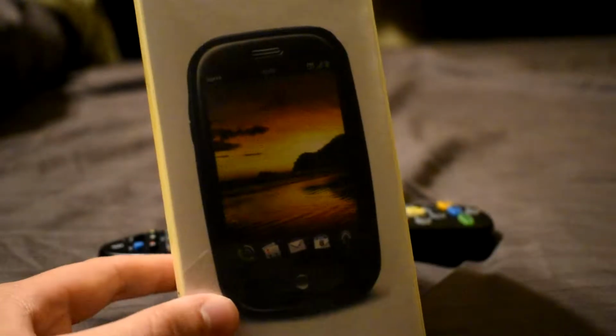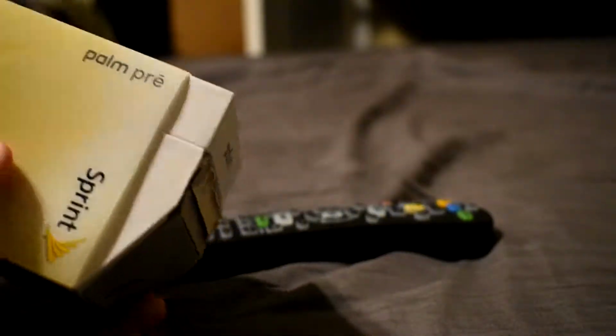Alright guys, so now let's get into the phone itself, starting with the original box. Yes, this is my original from 2009. I've kept it all these years. Nowadays I always sell my phones to help pay for new ones. But of course, being my first cell phone, I wanted to keep it for posterity's sake, so that's why I still have this to this day.